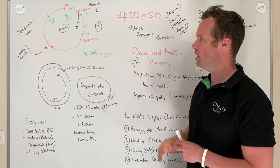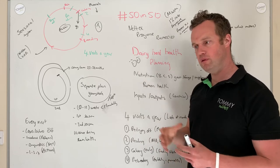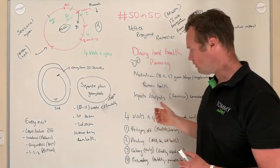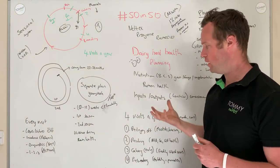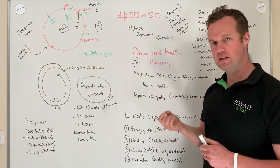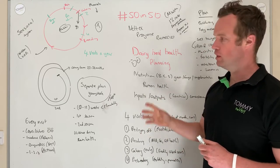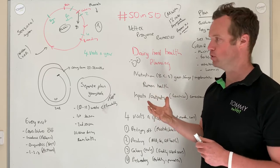In any system, you have your inputs and outputs, and I don't really mind a low cost or a high input system. To me, it should be all about profitable farming. Farmers decide what system they want themselves, pick the genetics and are consistent with that system, and ultimately look at profitability, because dairy herd health planning has to make sense and make money for farmers.